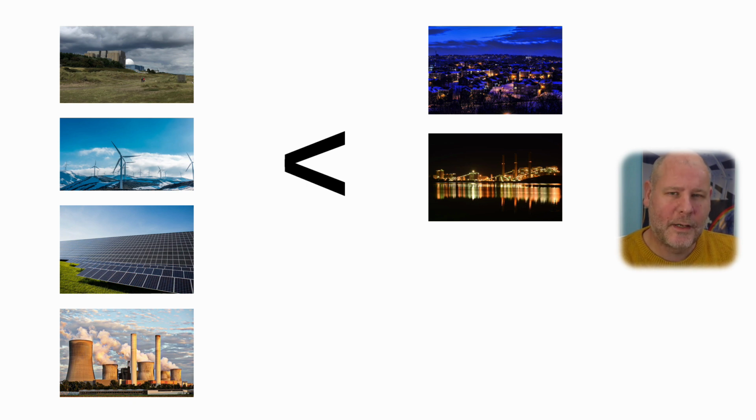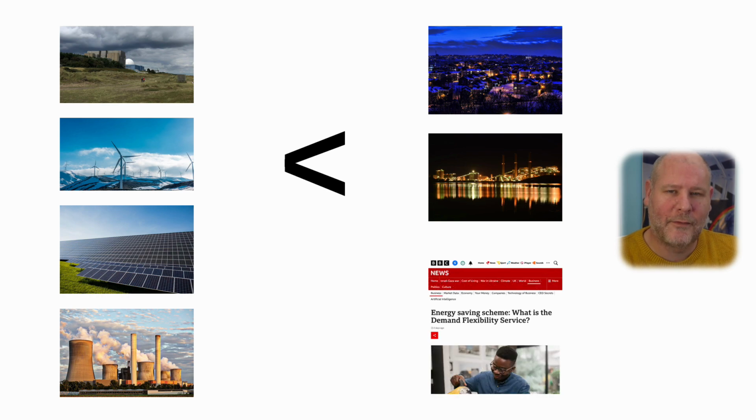So the second scheme, which has been introduced nationally by the National Grid, is the Demand Flexibility Service. This is a really poor name for basically saying the National Grid will incentivise households to use less electricity in that period. And they pay an awful lot of money. So the scheme that ran yesterday, you were paid £4 for every unit less than the average over the previous 10 days that you consumed.